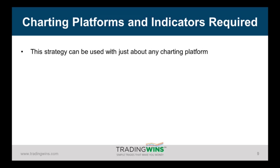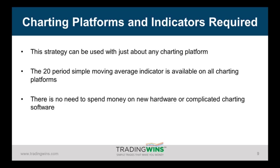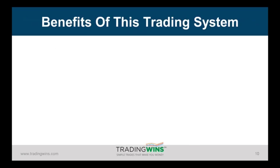Just about any charting platform will do. The reason being is the only indicator we are going to plot on our charts is the 20-period simple moving average. And it's used more as a visual aid than anything, but I'll show you when I show you the exact setup on the charts. So there is no need for you to go and spend money on complicated software or hardware. If you're watching this webinar, you already have everything you need.